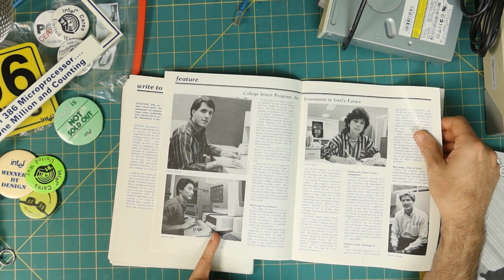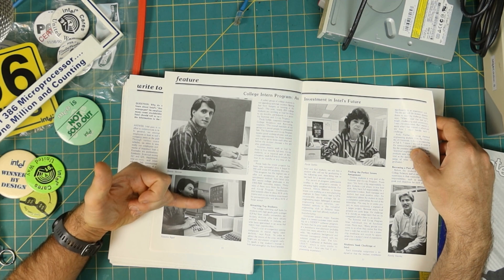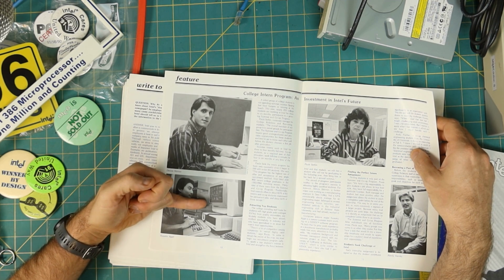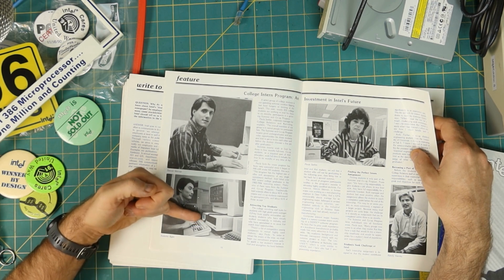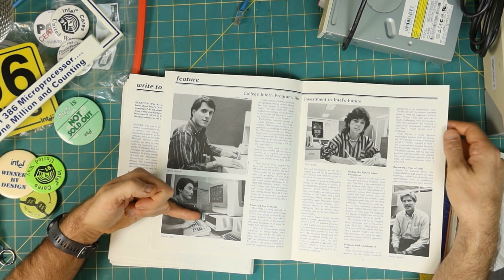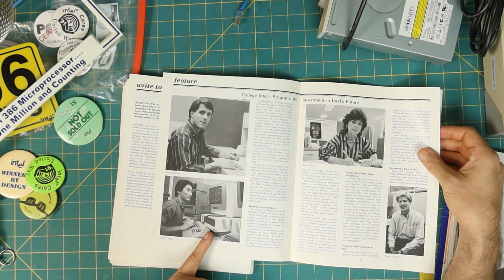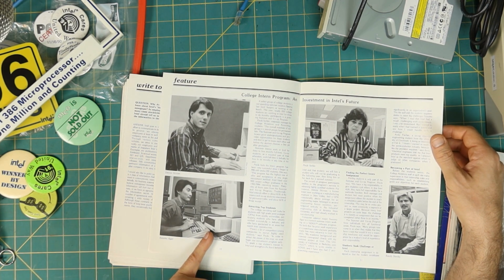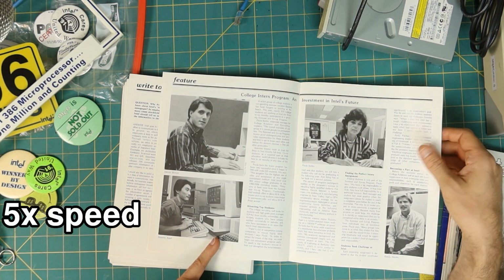What is this? So looking at the branding on this, that looks like TeleVideo. So is this hooked up as a terminal to whatever this Intel branded computer is that looks like it's got 2 full height 5 1/4 inch drives? What is this?